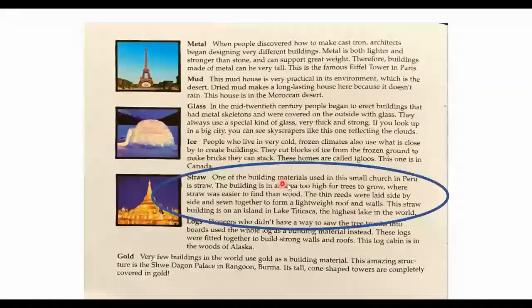One of the building materials used in this small church in Peru is straw. The building is in an area too high for trees to grow, where straw was easier to find than wood. The thin reeds were laid side by side and sewn together to form a lightweight roof and walls. This straw building is on an island in Lake Titicaca, the highest lake in the world.